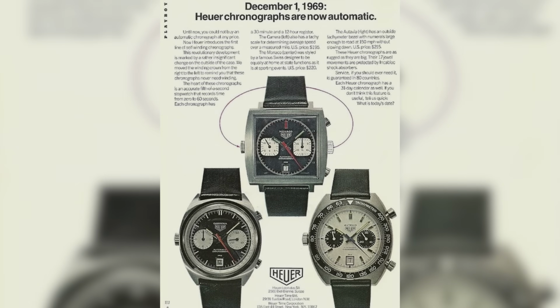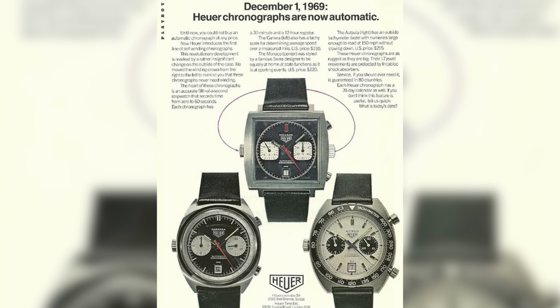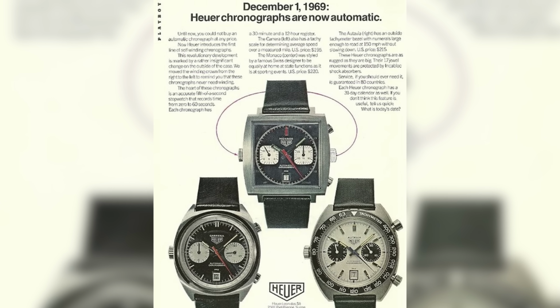For the purposes of this video, we'll avoid the debate about which automatic chronograph came first. I do not want to deal with that one in the comments, but it is safe to say the work by Heuer during this period was unquestionably critical in the advancement of automatic chronographs.